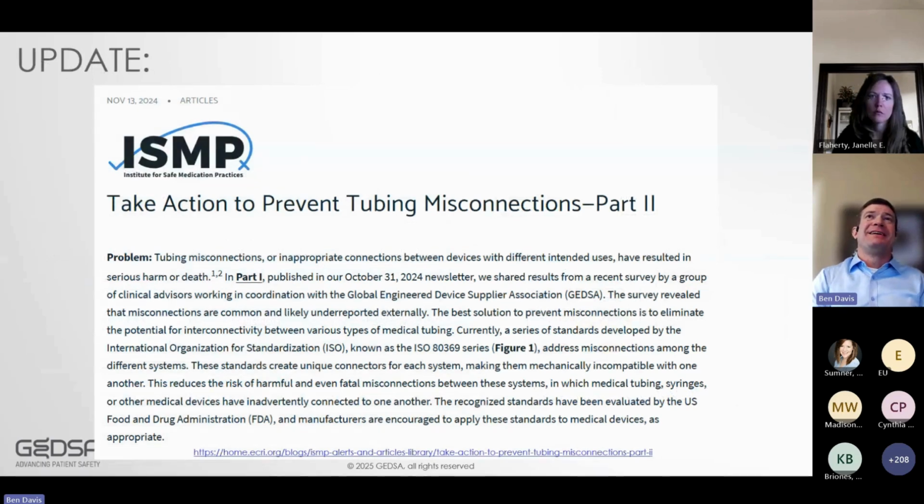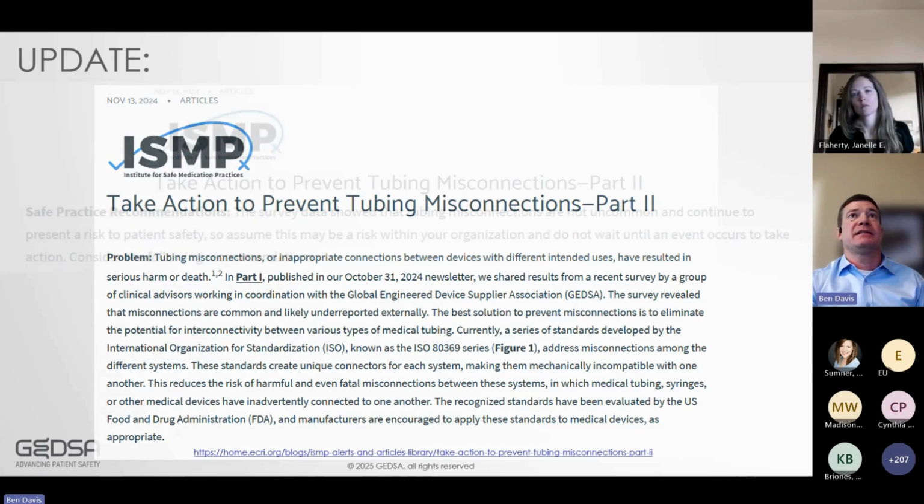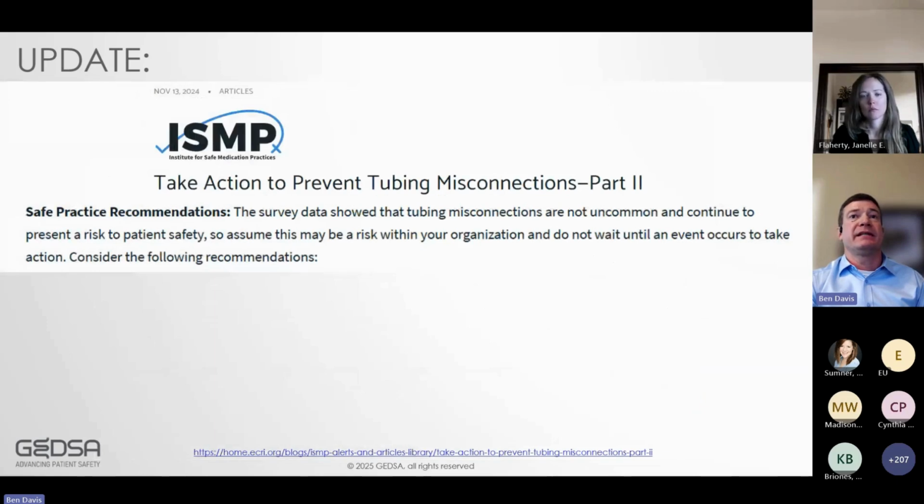Now, what's the update? I mentioned earlier this ISMP Part 1 where they talk about the problem. They go through the survey and quantify the tubing misconnection problem. Part 2 came out two weeks after that, so in November of last year. Part 2 is really the solution. Here they talk through how you resolve or eliminate these tubing misconnections. It's maybe a 5-10 minute read. It's linked here, and I really encourage you to check it out sometime.